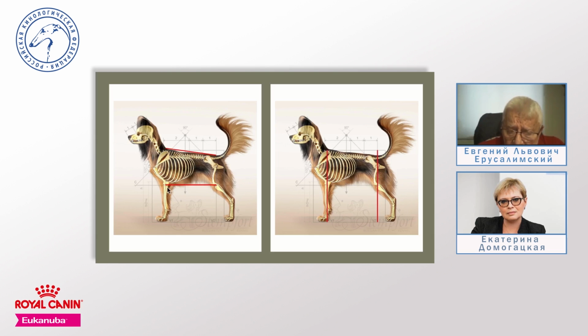Look at the left picture, please. The distance between the elbow joint and the knee, and here's the top line. They are almost equal in length. Why? Look at the spinal column. They are really equal because the spine is horizontal.